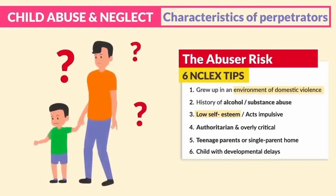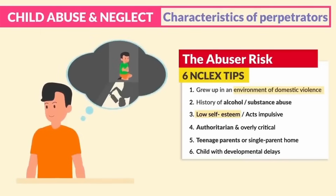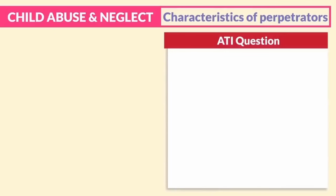Now, the interesting part is that child abusers are not easily identified, as they often appear calm and controlled in public, but behind closed doors, they have violent outbursts. So ATI mentions 2 questions.